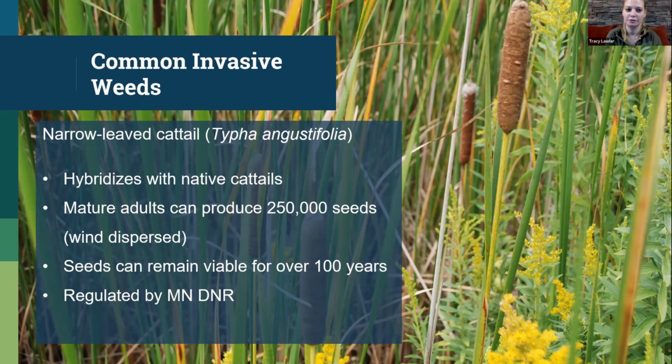But this narrow-leaved cattail, you might have noticed in wetlands that have filled in, or stormwater ponds filled in with these cattails. And they produce a lot of seed that stays viable for a very long time. It's wind dispersed, so it spreads very easily. And this one can be a little bit tougher to control just because it's regulated by the DNR. So it does provide some shoreline stabilization with its root structures, but isn't going to do much for habitat. And so this is one that we also really recommend to remove, and is a very common one that we run into.